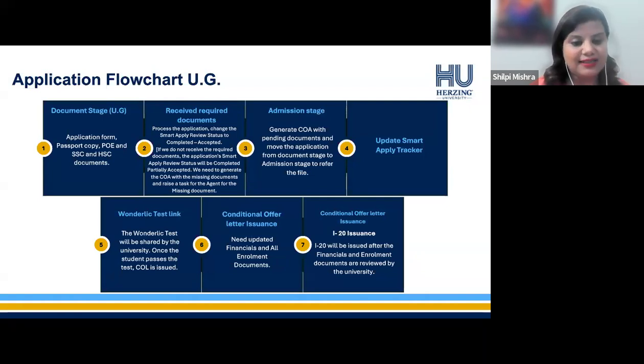And once they have cleared it, then only the final COL is issued. That is the conditional offer letter. And once that is done, the issuance of the conditional offer has happened. The student needs to have the acceptance, the proof of acceptance, that is the financial funding. They have to prove, which they have to submit, is $30,000, which we have already mentioned.